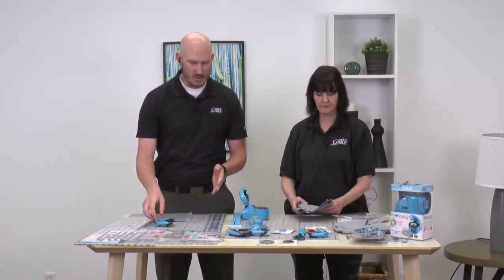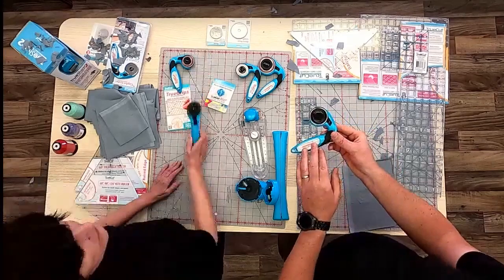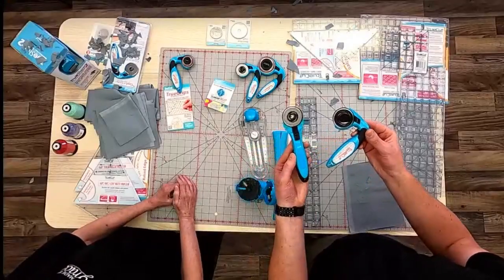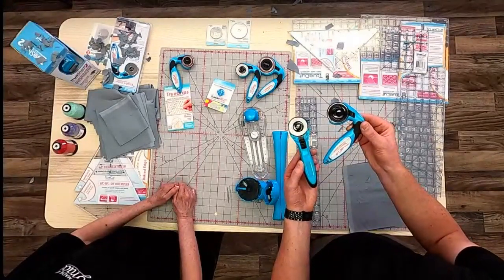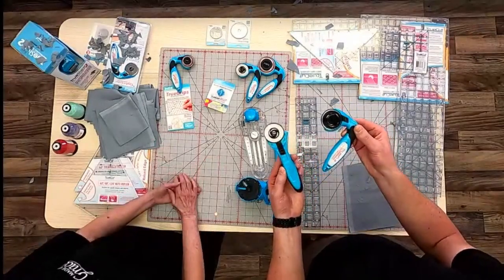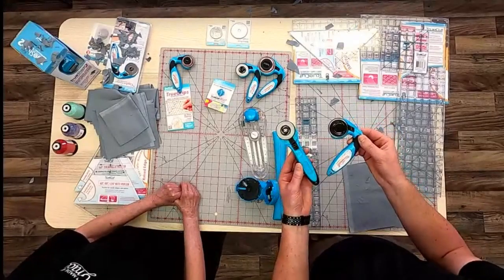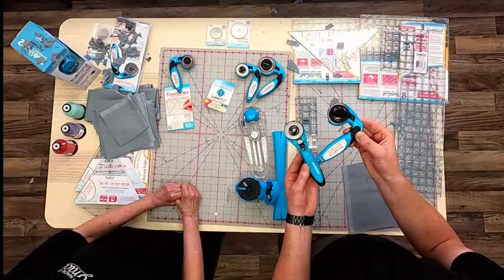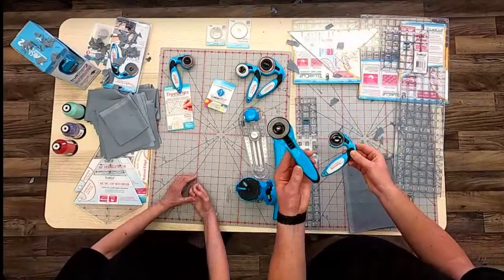Let's look at our cutters. We do have our ergonomic cutter and our straight cutter. Now, a lot of customers who see the ergonomic cutter, all these thoughts probably go through their mind. It looks weird. What is it? Can I even use it? And I assure you that this is definitely the best ergonomic cutter that I've used. Absolutely, hands down.